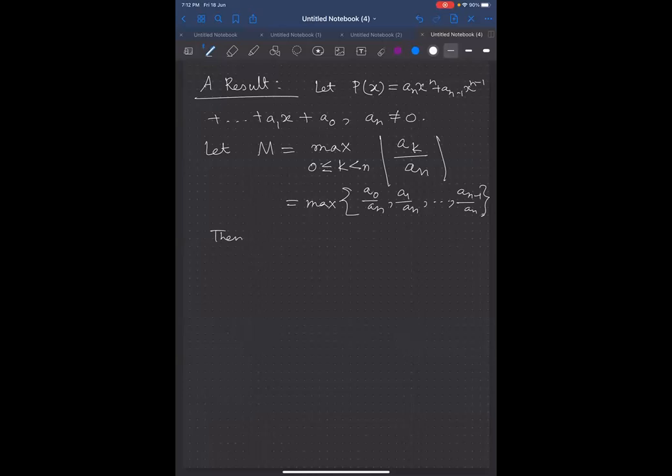Then all roots of P(x) are less than M plus 1 in modulus. This is a very insightful result. It gives you an upper bound on the magnitude, or the modulus, of the roots of a polynomial.